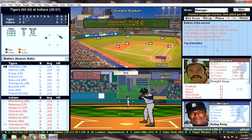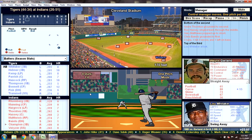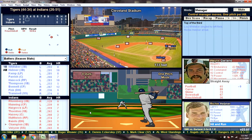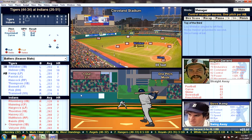So to the top of the third, leadoff hitter Lou Whitaker will start off the inning against Garland. And Lou goes down and gets one, shoots it to left field, and he's got a base hit. So we're going to hit and run with Hebner. We have good speed at first. And that looked like a knuckleball. Regardless, Hebner grounds it to second. Whitaker advances to second base. And we have a runner in scoring position again. In all three innings we've put ourselves in an opportunity to score.